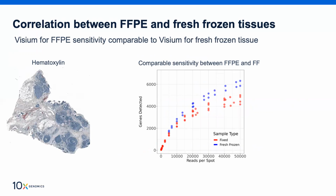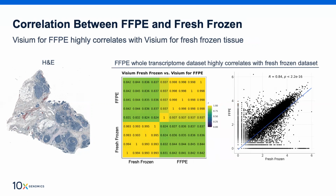And when we compare the fixed protocol with our fresh frozen protocol, we see that the FFPE and the fresh frozen protocols are very comparable in terms of the number of genes detected. In this case, this tissue is about 5-year-old fixed FFPE tissue. We're still able to get high quality data depending on the underlying quality of the RNA, where we do have QC measures to make sure that the RNA is of high quality.